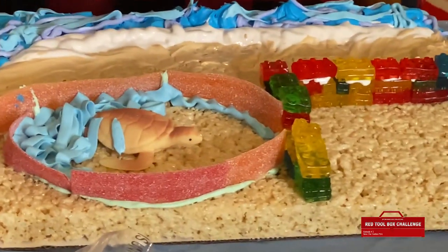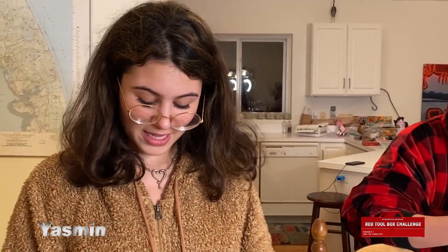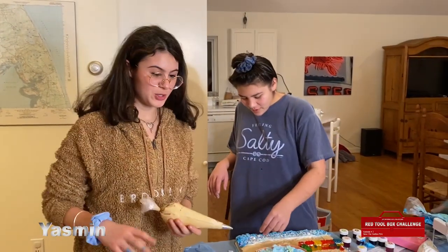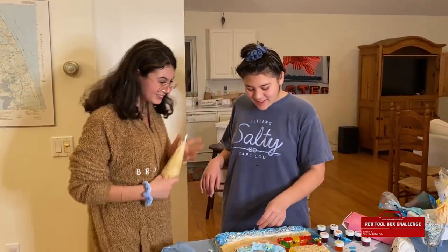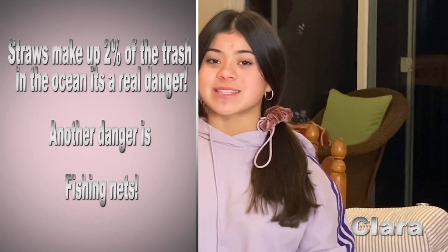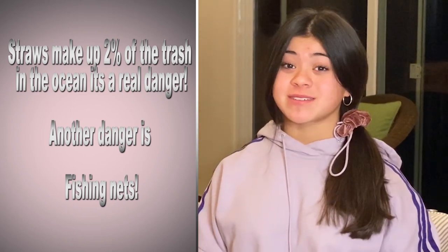Yasmin and Emma, tell me a little bit about what you're doing. So we're doing an aquarium for all of the turtles, because some aquariums take care of these turtles that are endangered and get brought up to sea. So shout out to them. We also want to give a big shout out to all the Visco girls out there, because they came up with this petition to no longer use plastic straws to save these turtles. Can I say a fun fact? Did you know that actually straws only make up less than 2% of the plastic in the ocean? The real danger is the fishing nets that kill the turtles.